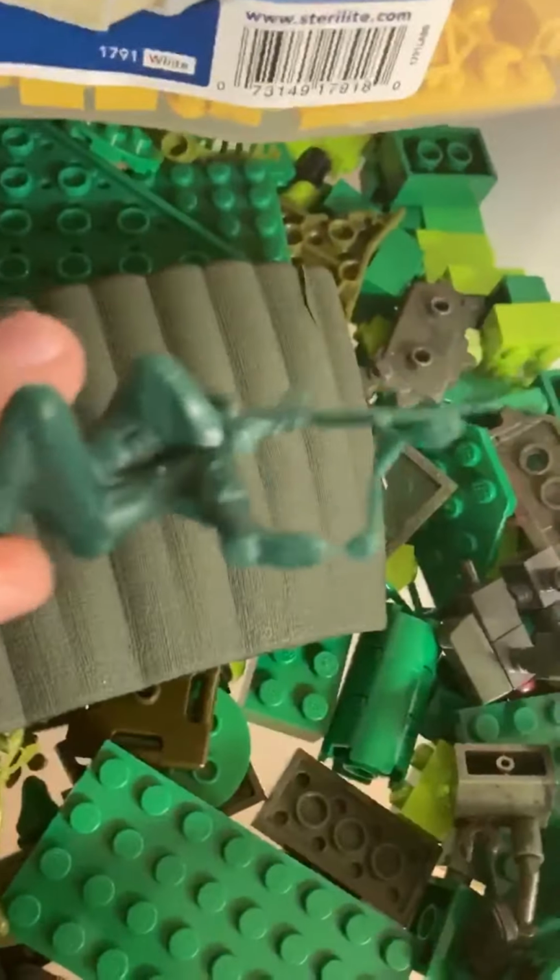So, yeah, that's my yellows. Right here is my greens along with forest pieces. An army man I threw in here because I'm being lazy.